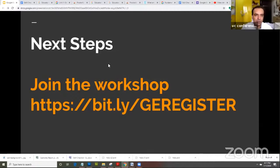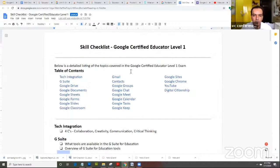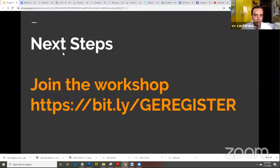As I explained, the apps and the skills you require are all these. So you have two benefits with this. One is, if you don't know them, you will learn them to the point where you can clear the exam. And if you know it, you could just brush up quickly, register for the exam and go ahead.